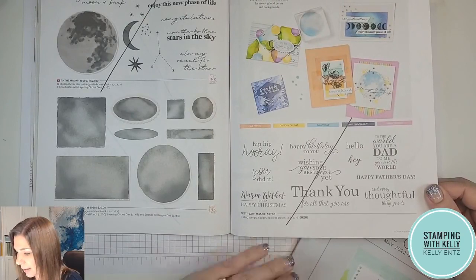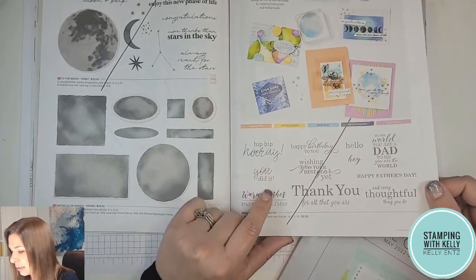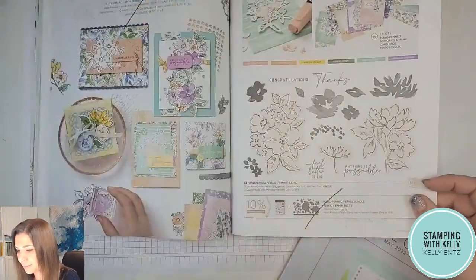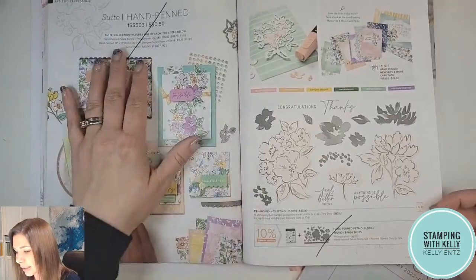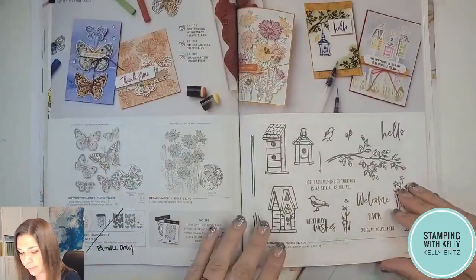Page 103, Best Year, has got some great sayings in there. I like Hip Hip Hooray. This is one that I just keep going back to. I just love it. It's got Christmas, thank you, everything that you need in there. Hand pen, just the sweet is leaving, and the bundle and save, 10%. The stamps and the dies are continuing forward.